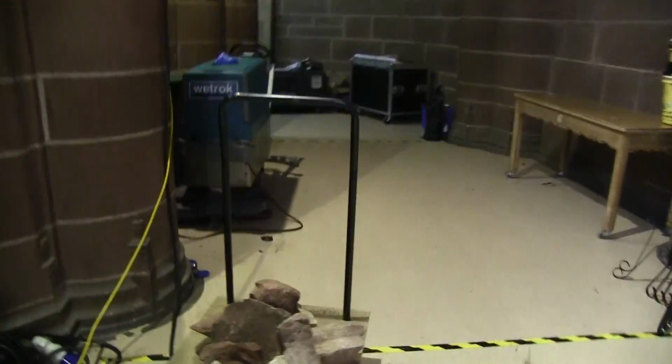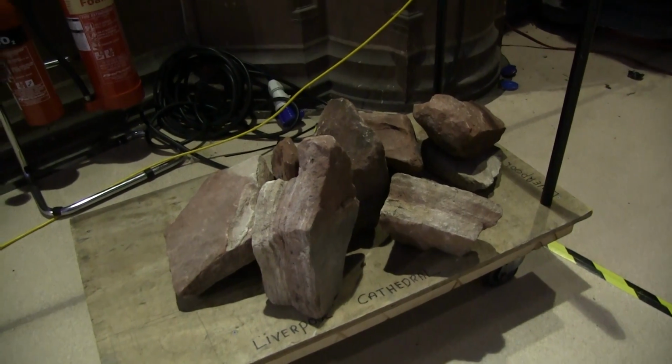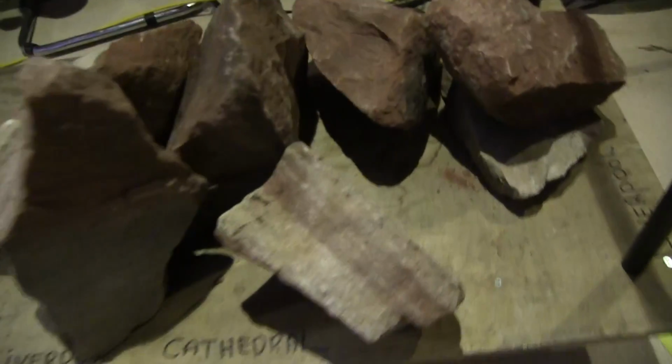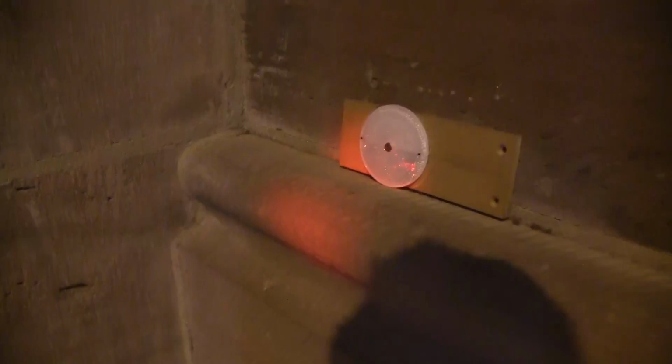And on this trolley over here, you have mutilated bits of the corpse of Liverpool Cathedral. Look at that. These are real bits of the church. Oh, that's a good bit of church, that. Oh, yeah. And, yeah, I'm not meant to be here. Let's go back in. Yeah, of course you can.